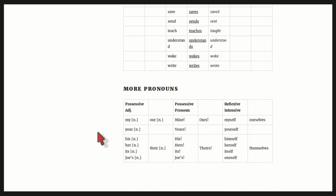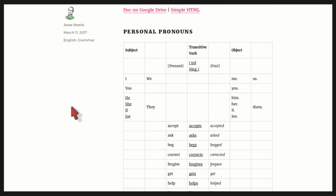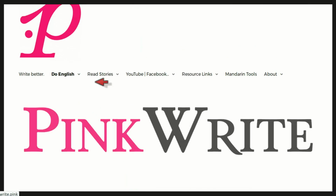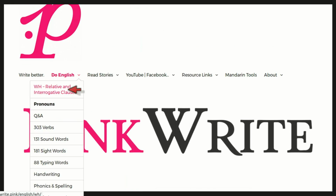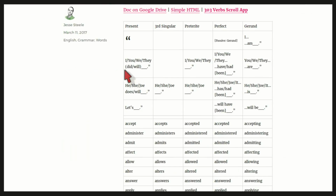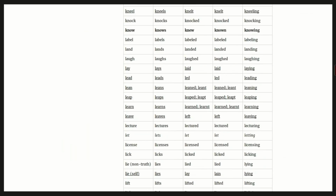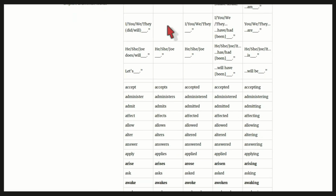Here are some more pronouns for reference. There are many practice charts just like this. Take 303 verbs, for example. With 303 verbs, here we have 303 different verbs listed in this long list here. Practice by using the various patterns.